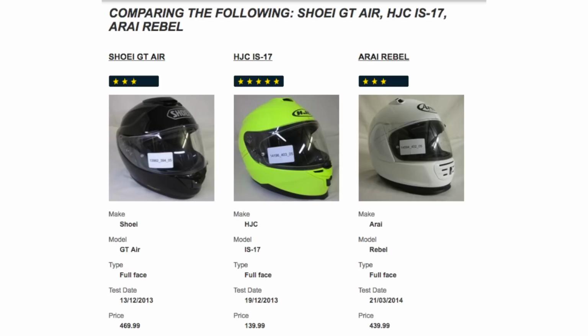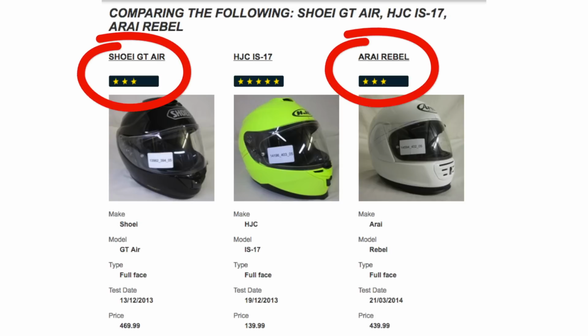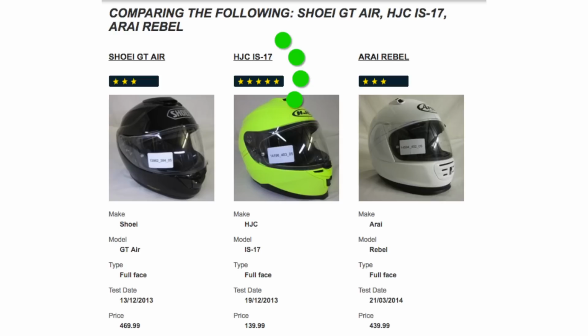But look at the crash test results. The Arai and the Shoei each received a 3-star crash rating. The significantly cheaper HJC helmet received a 5-star rating, the best rating that you can get from Sharp. So if you want to see how your helmet compares, go to sharp.dft.gov.uk, and I'll also have a link to that in the video's description.